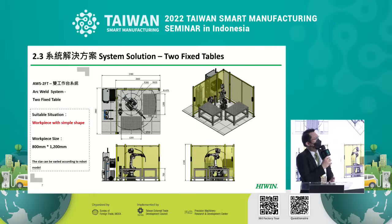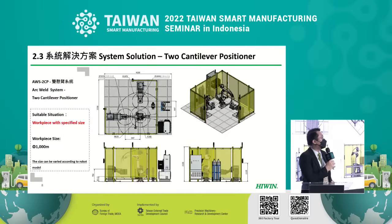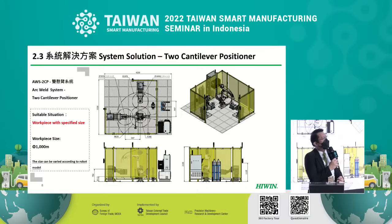So these are some of the system solutions that I'm going to share. First of all is the two fixed tables. The main thing is you need to decide what kind of workpiece you are using. This is suitable for workpieces with simple shapes, mainly straight lines, and the workpiece size is 800 by 1.2. Next.